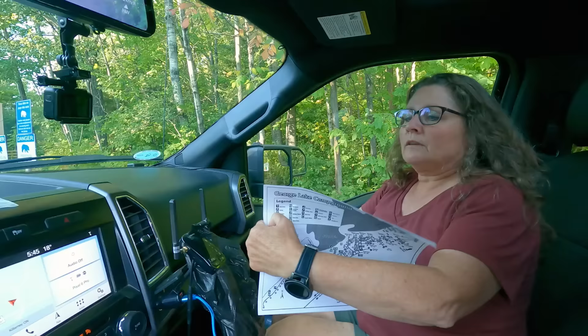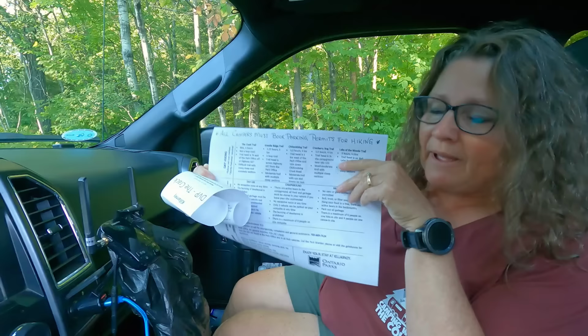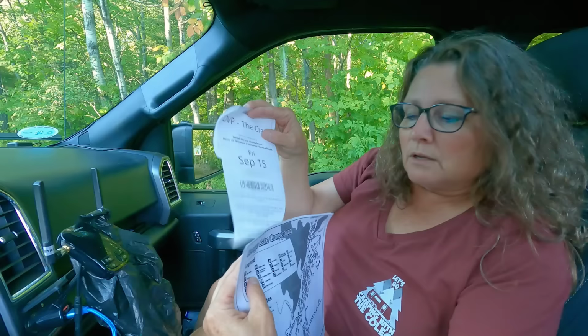Okay, so you just read something on the sheet there. What does it say on the back? All campers must book permits, parking permits for hiking. So I just ran back in and we just got printed off a permit to put in our window. Doesn't cost anything. So we're all scheduled to go tomorrow. Friday, September the 15th, which is tomorrow. Excellent. Okay, we're all set for the hike. But you got to make sure you remember to do that so you can go hiking. Yeah, we just did it when we checked in. Okay.